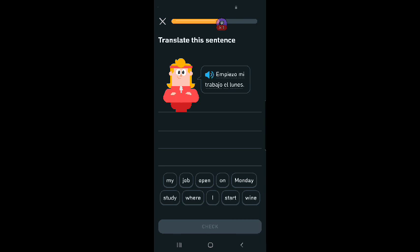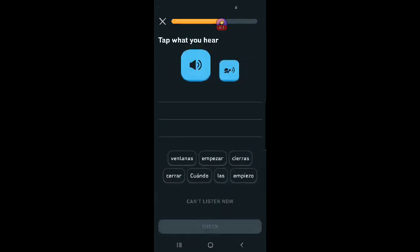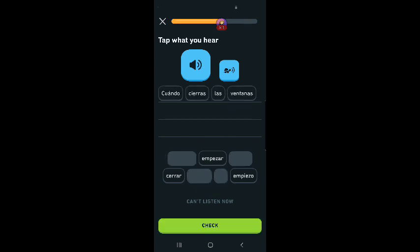Empiezo mi trabajo el lunes. I start my job on Monday. I just think that we should translate it the way that it says it. Empiezo mi trabajo el lunes is I start my job the Monday. That would be fine with me. Oh, it's just so frustrating, because it's like speaking a different language. ¿Cuándo cierras las ventanas? When do you close the windows?